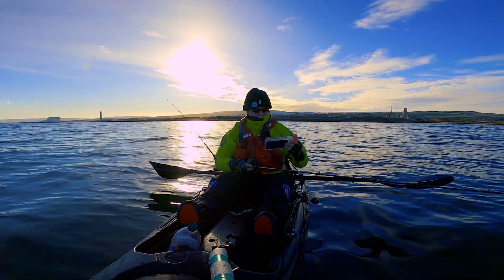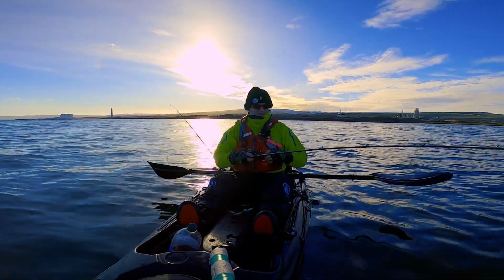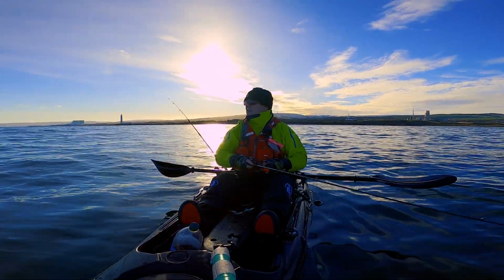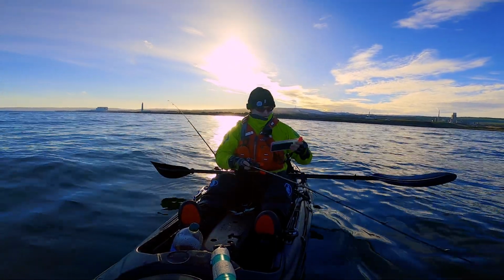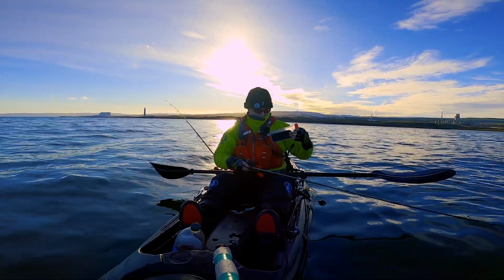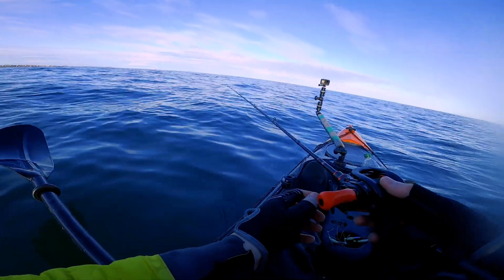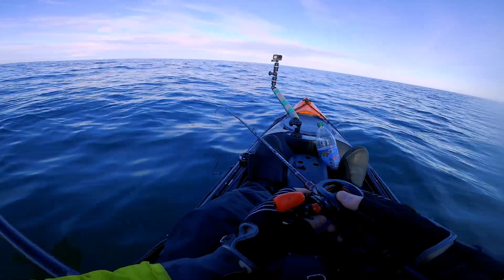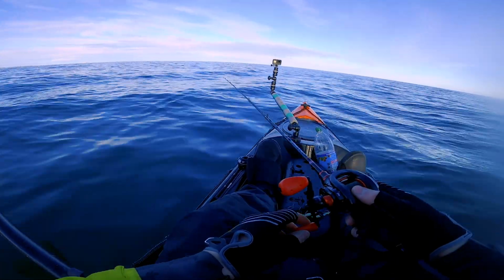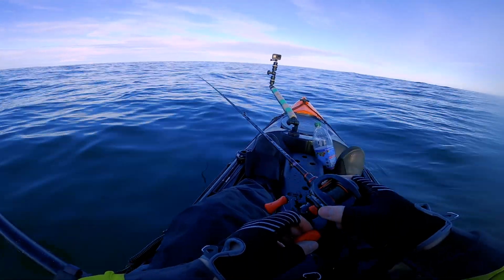Now is that my jig I'm seeing, or is that whatever I was seeing on the bottom? Because if it's whatever I was seeing on the bottom, it looks like a decent school of fish. No, I think it's just my rig. There's no pots near me, so it's not a lobster pot line I'm seeing. There's a pot line over there, but I'm probably too far away from that now. Maybe not, maybe it is the pots. We'll see.